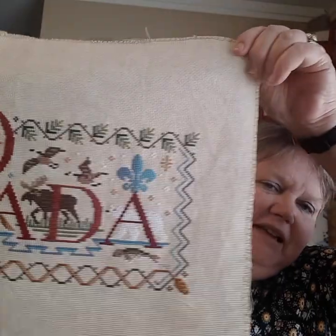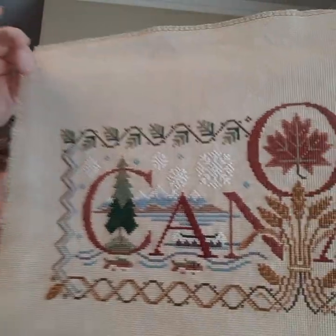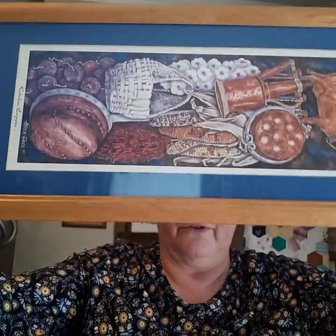My other finish is my O Canada by Kooler Designs. It's completely stitched. It's ready to go in the frame. I'll be framing it this week yet. It's going to go in this frame, which I got at the thrift shop for $3, glass frame. And it's a lot cheaper than $85. No, it wasn't $85. It was $185 that I paid for my Home is Where the Heart Is.